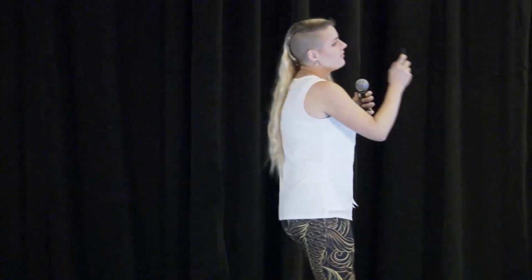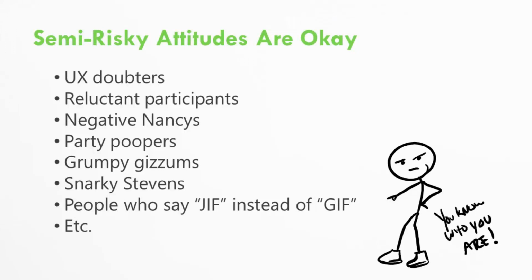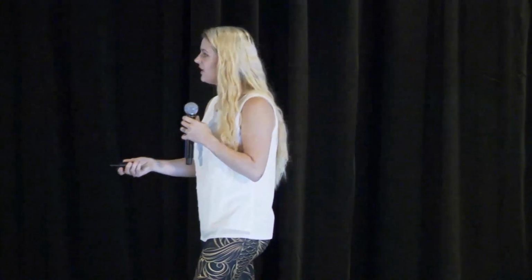However, that does not mean that you should avoid inviting certain types of risky attitudes to the meeting. In fact, some of the grumpiest people offer some of the best feedback because they've been holding in that anger for a really long time. So please feel free to invite UX doubters, reluctant participants, and while you're at it, add in those negative Nancys, party poopers, grumpy gisms, snarky Stevens, and those wackos who say GIF instead of GIF, etc.